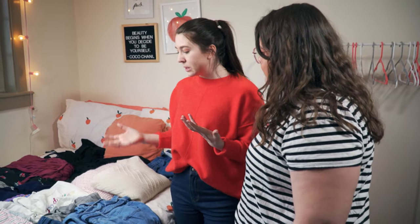Okay. Next, we got everything hung up on the rack. For a capsule wardrobe, it's really important that you have a separate space for your clothing, and that you keep your clothes separate from other pieces in your closet. This doesn't have to be a clothing rack. You don't have to go out and purchase one. I personally like using one, but this could be just one half of a closet or another separate closet. You just want to make sure these pieces are hung nicely together and not mixed in with everything else in your wardrobe.